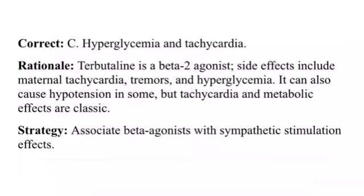Rationale: terbutaline is a beta-2 agonist. Side effects include maternal tachycardia, tremors, and hyperglycemia. It can also cause hypotension in some, but tachycardia and metabolic effects are classic. Strategy: associate beta agonists with sympathetic stimulation effects.